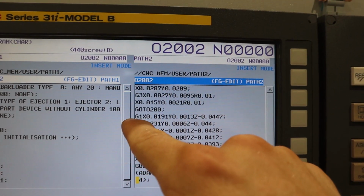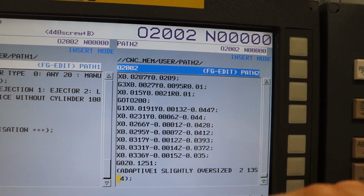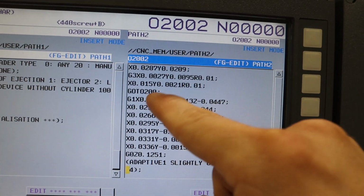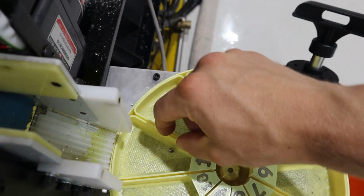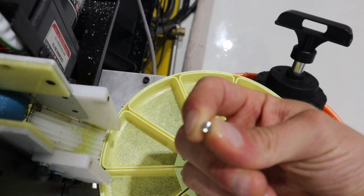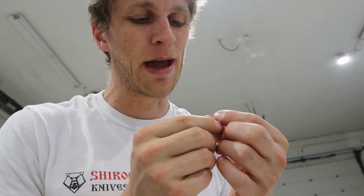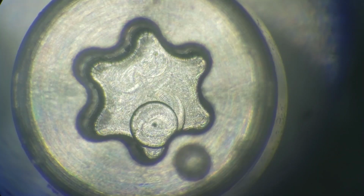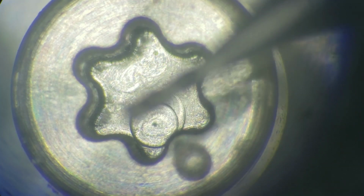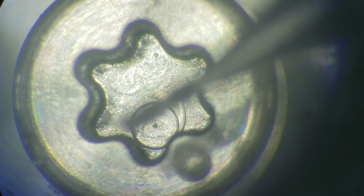Like right now, by running this, I'm going to skip the exit ramp or lead out so that it skips that and just pulls straight out. We'll see if it has the mark. Yeah, I'm pretty sure I can see it just by my eye right now. But we'll look under the microscope. And I figured why not use the tool itself as a pointing device. If I can focus on it.